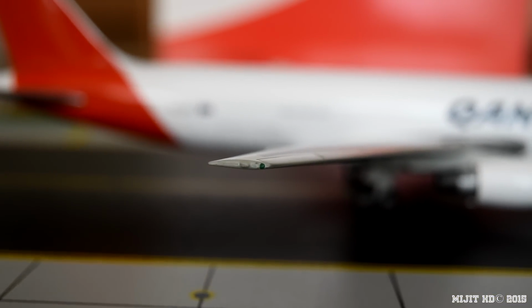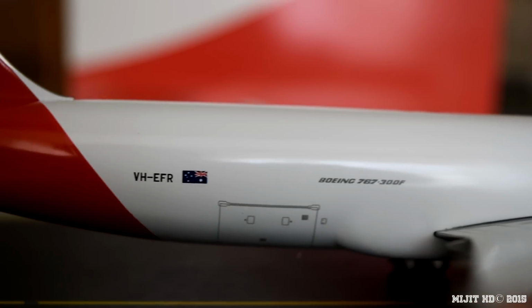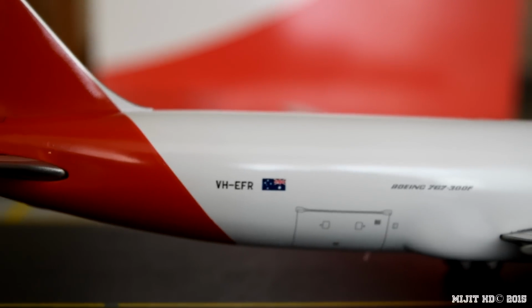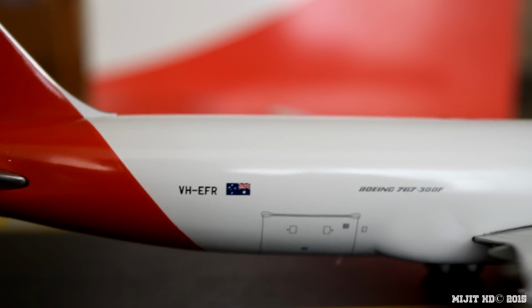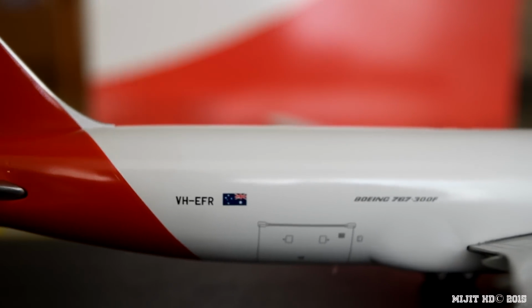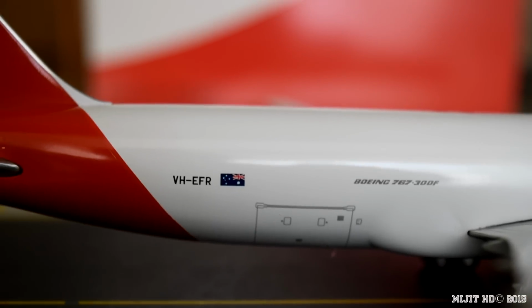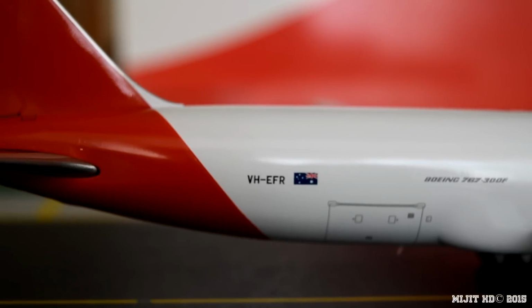green navigation light on this wingtip, Boeing 767-300F, rear cargo container door. I'm not sure if they actually use these lower cargo container doors. They probably do, because there'd be two levels of cargo. You'd have the main cabin, or well, the main deck, and then you'd have the lower deck, which would be these ones. But I'm not sure how they do it. Then we see the registration again, Australian flag, and then the red tail.